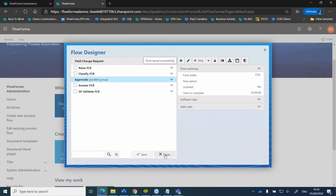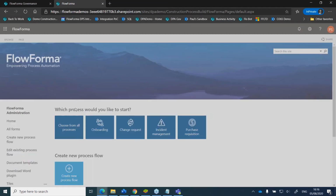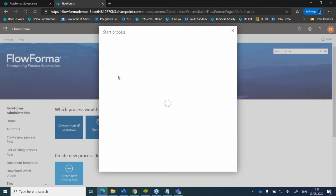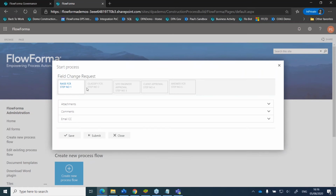The way FlowForma works is you define a draft and then you refine the draft and gradually get it right. So you don't have to start off with something that's perfect. In fact, what I do is I build out my process and I keep going back and having a look at it to check that the edits I'm putting in are correct. So I'm going to close that out and choose from all processes and pick my field change request, just to see what it looks like so far.